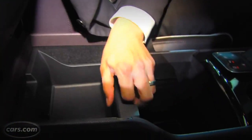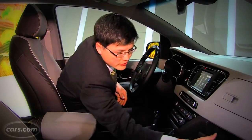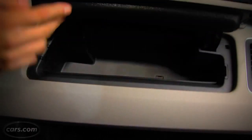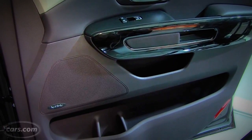Of course, there is plenty of storage behind that, though. There's a very deep storage bin here in the center with a couple different layers. There's a big glove compartment and a second smaller glove compartment above that. Lots of storage areas along here in the doors.